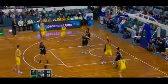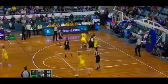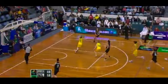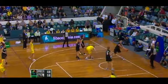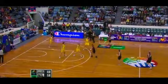Taylor splashes the three, and the New Zealanders are back to within 10 here. So they have scored the last 8 points in a row. Maybe Carey Graff needs to start talking about the offensive execution instead of just the defensive, and that was a terrible pass by Tolo. And the New Zealanders, they've got a 3-on-2 here. What can they do? Cox, she's not going to die wondering. Really needed to stick that shot.